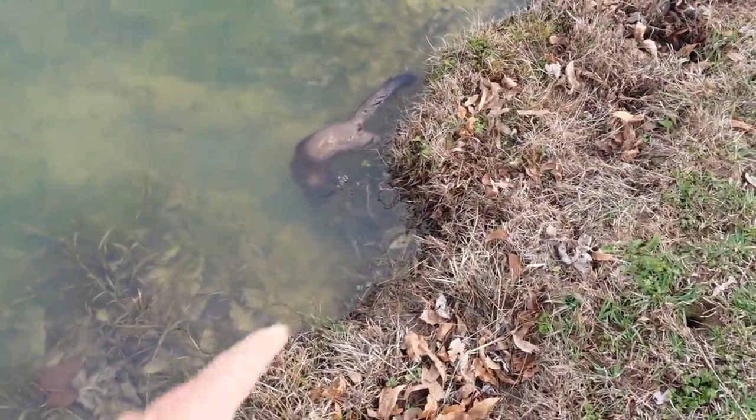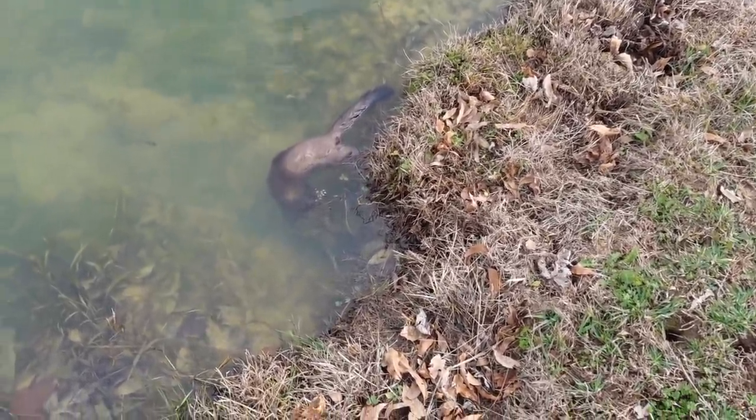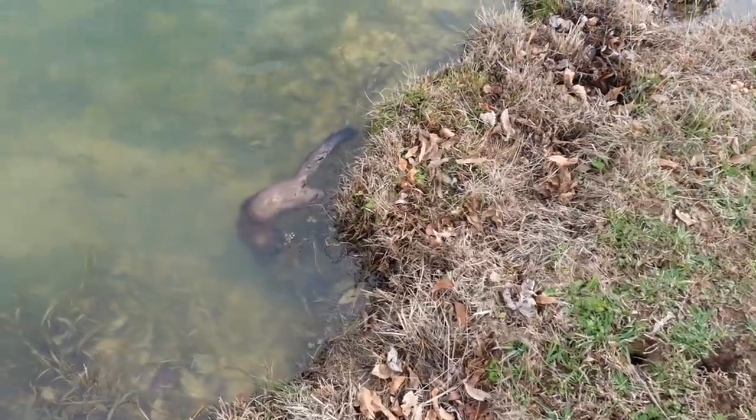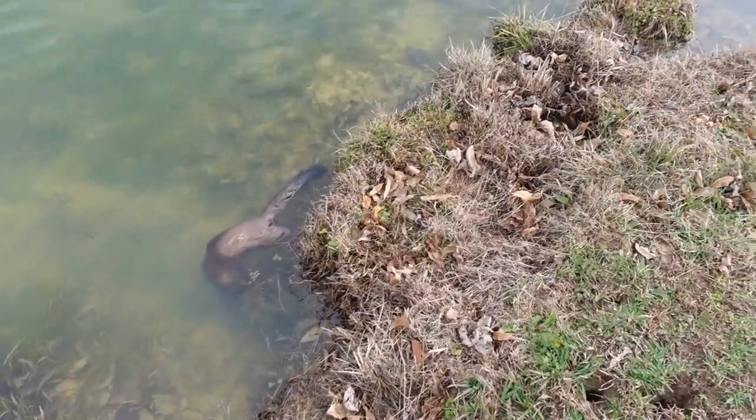So that mink was going in there to try to get at that muskrat. Caught him going in. So he actually was coming in, probably dove in, found that trail. Nice big mink. We'll pull him out in just a second.